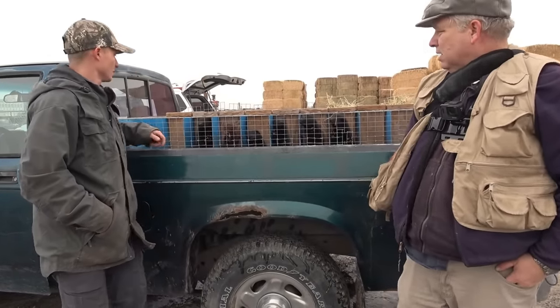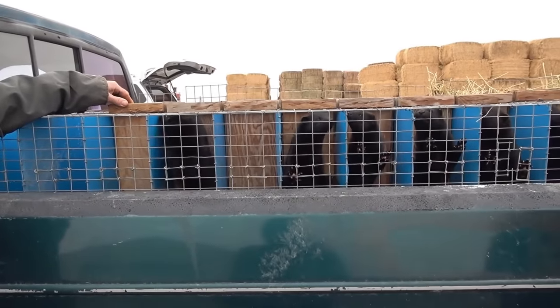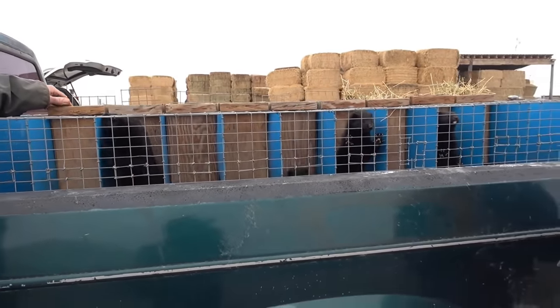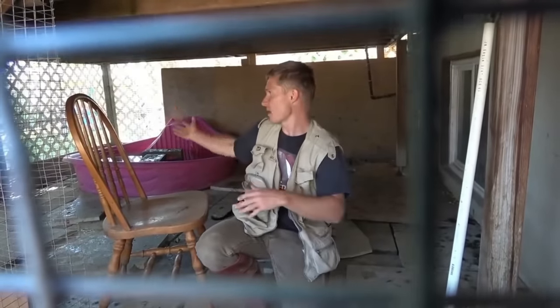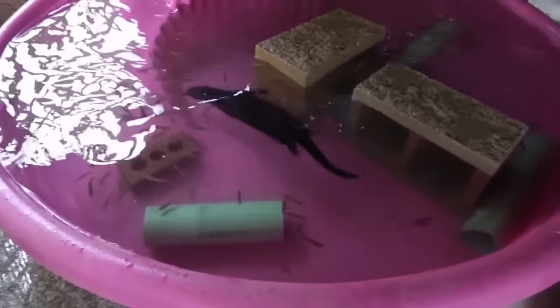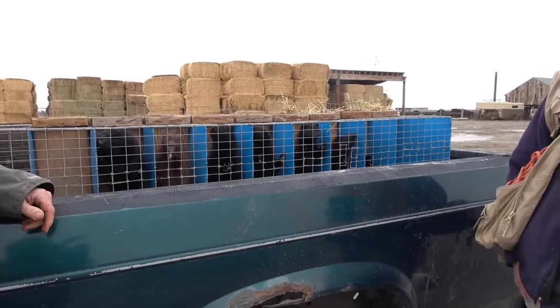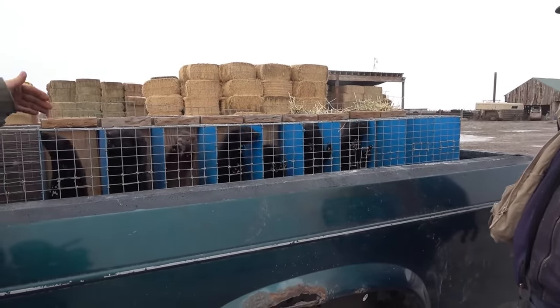Good boy. I just want to show you the way we set up our transportation for the mink. These are actually what fur farms keep their mink in permanently. Back at home, my mink are kept in much larger and more spacious enclosures. They get all kinds of enrichment, like branches to climb on and pools to swim in. This is just our little method for transporting a whole bunch of mink at once.